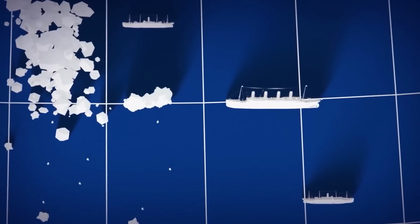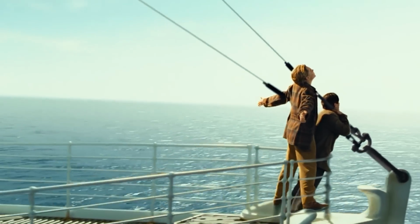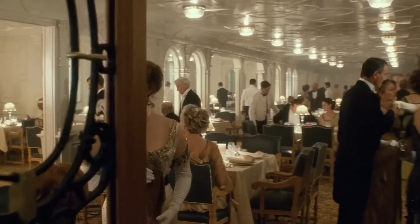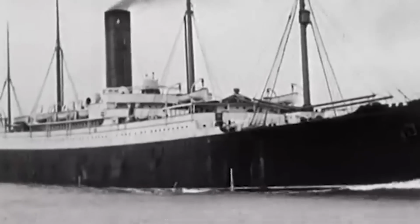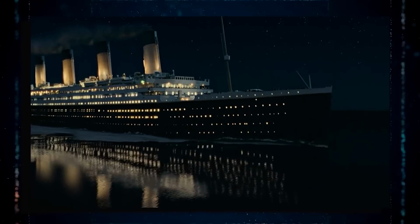The ship was set to first stop in Cherbourg, France, then Cobh, Ireland, before heading to New York. On the return trip, it was supposed to go from New York to Plymouth, then Cherbourg, and finally back to Southampton. Around the time the Titanic was being loaded and prepared for its voyage, a coal strike was happening. This strike meant that the coal needed for the journey had to be collected from other ships within the White Star Line fleet. Even though the strike ended before the Titanic set off, there wasn't enough time to get all the coal needed.